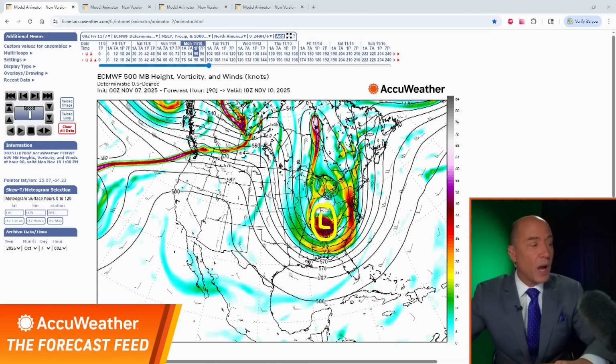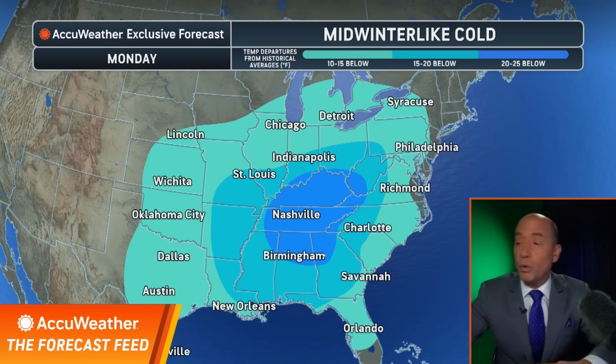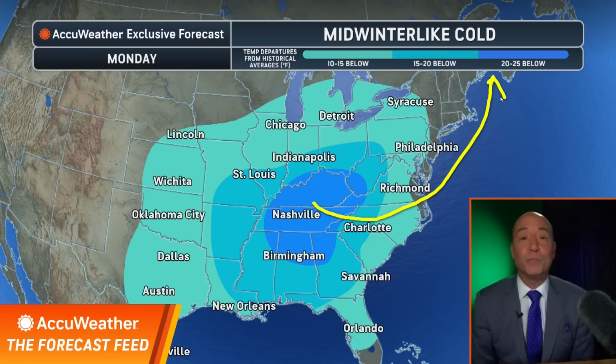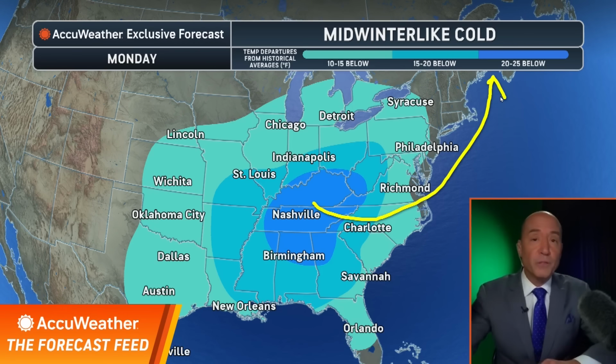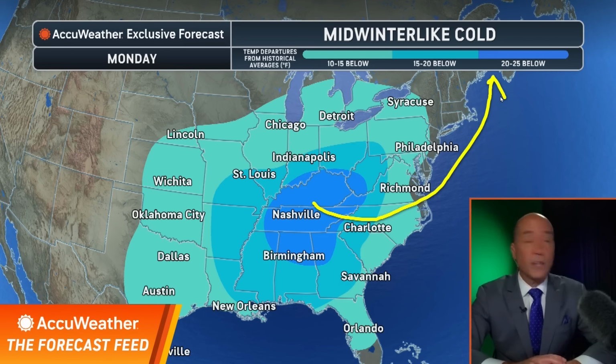Now, how cold are we talking here? Just to give you an idea, when you take a look at this air mass and compare it to the historical average, you're talking underneath that upper low, and there it is across Tennessee. These areas from Nashville toward Knoxville, toward Atlanta, toward Birmingham, you're looking at temperatures 20 to 25 degrees below the historical average. And just to give you a sense of how cold this is, relative to normal, this air mass that's coming into the southeast will be colder than what you would normally see in January.